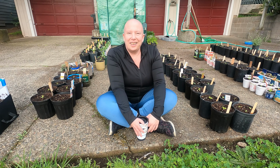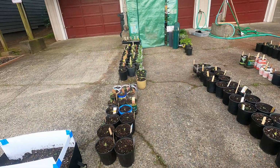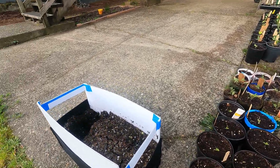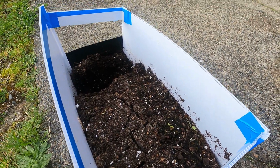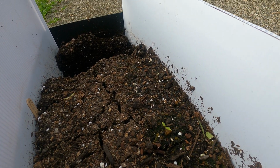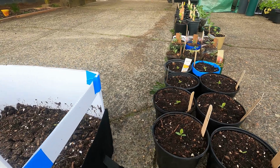So let's see what's gonna get sold today. Vegetable row. I've already potted up a few of these. These are the Ahi Chard peppers. They still have tiny little leaves. In fact, most everything has tiny little leaves.